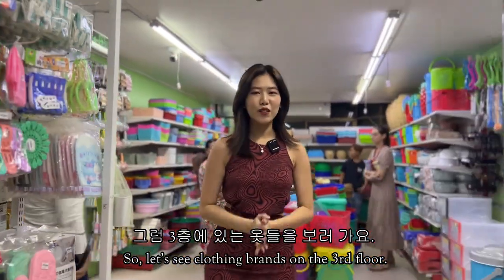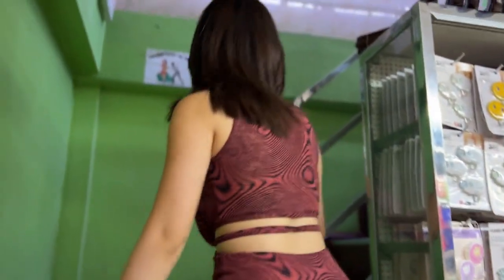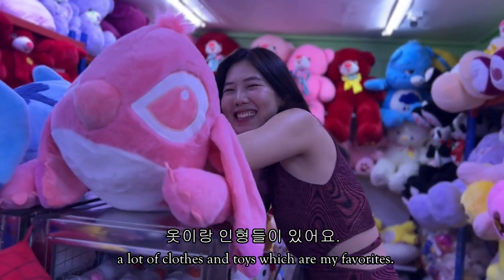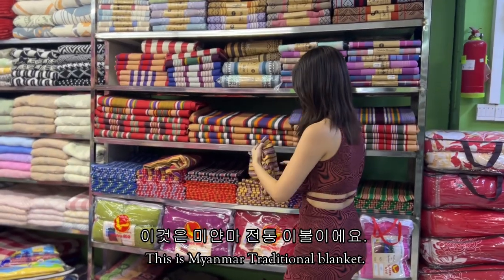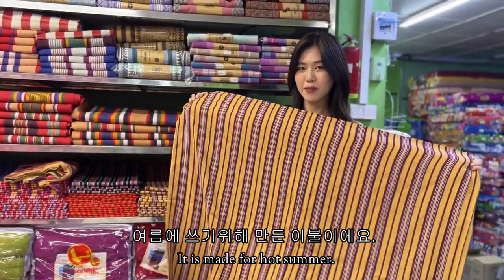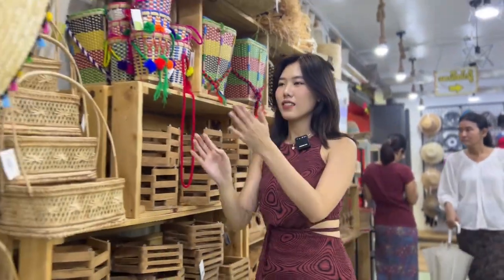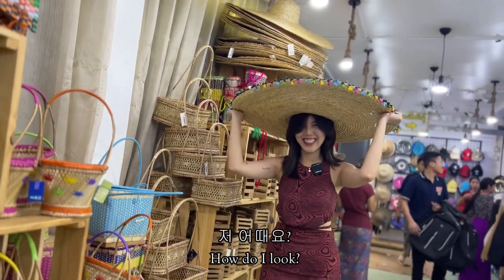So let's see clothing brands on the third floor. Come along. On that floor, you can see lots of clothes and toys, which are my favorite. Also, you can see pillows and blankets. This is a Myanmar traditional blanket. It's made for hot summer. You should come and find this. Let's wear this trendy hat. Oh, how do I look?